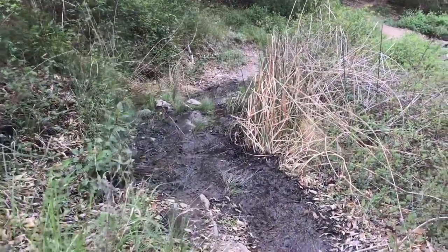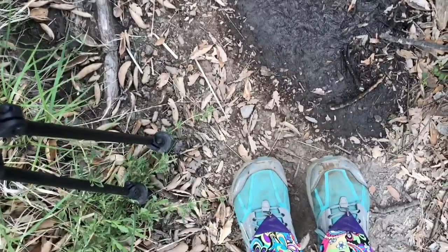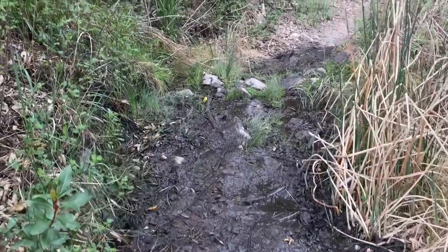Ew. Yuck. I'm still trying to keep my shoes somewhat clean, but I think it's futile. All right, let me get through this mess.